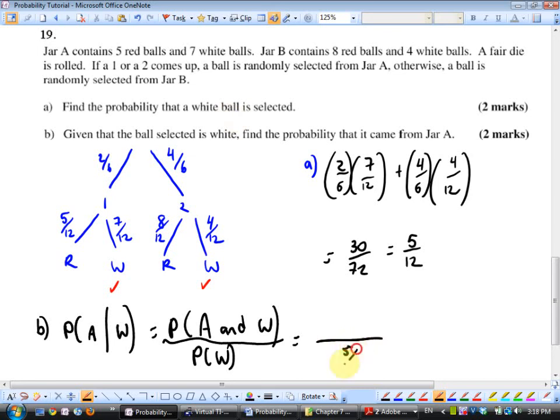Calculator mistake, Kayla? A and W. A, what did I say, jar 1 and jar 2? I should have said jar A and jar B. That's silly. A and W, that's going to be 2 out of 6 times 7 out of 12. And I get 14 out of 72 divided by 5 out of 12.